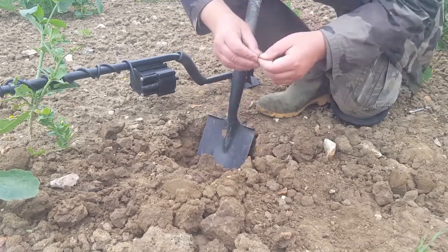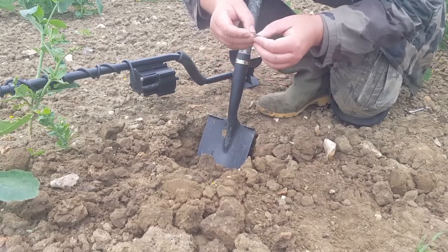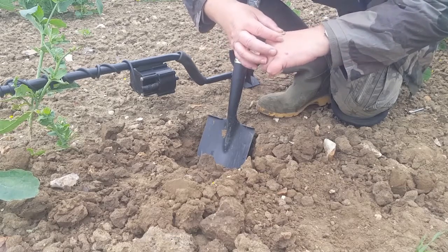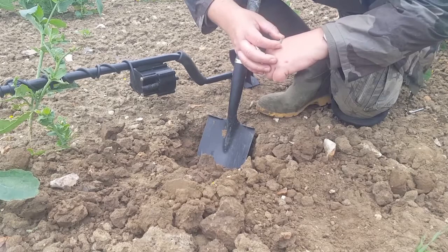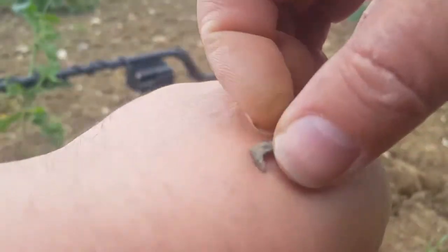Now, I must say, that did take a bit of finding, but we got there in the end, and it is part of what looks like a buckle to me. Unfortunately, it's broken, and that probably would have been quite a nice buckle as well. There we have it.